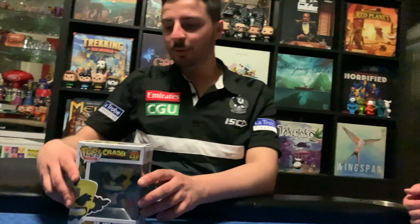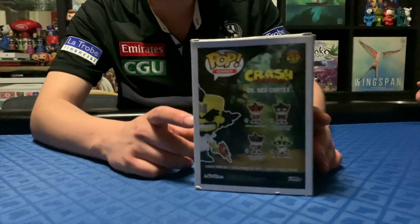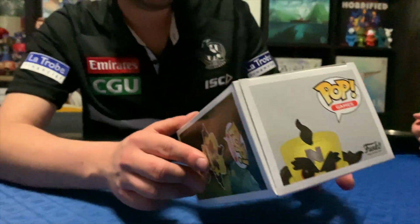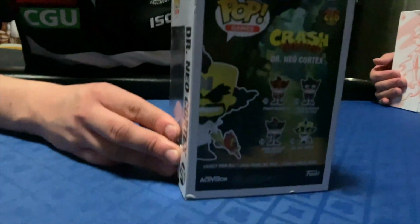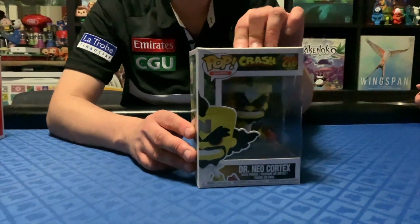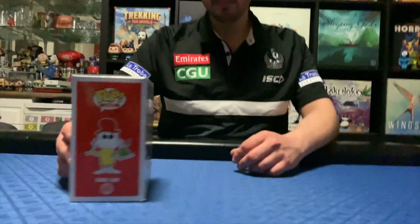I've got Neo Cortex from Crash Bandicoot. Very nice. I got Crash, I think. I got the common and the glow in the dark. So this one did have a little bit of damage, but it's not too bad, on the front of it and the back. Little bits and dents. Some of them were completely fine. Some from the front were like excellent. So that was a cool one to find. That one I think recently vaulted, maybe. I'm not sure.